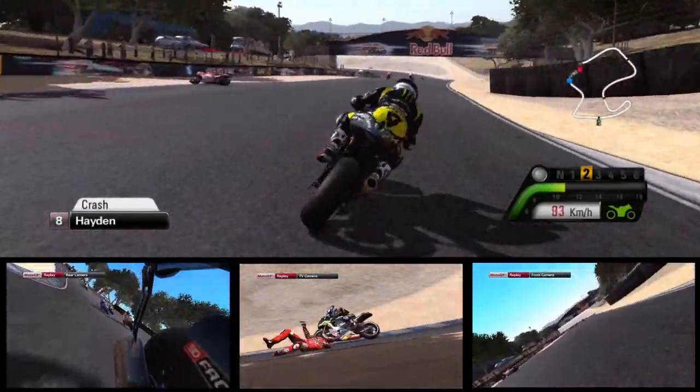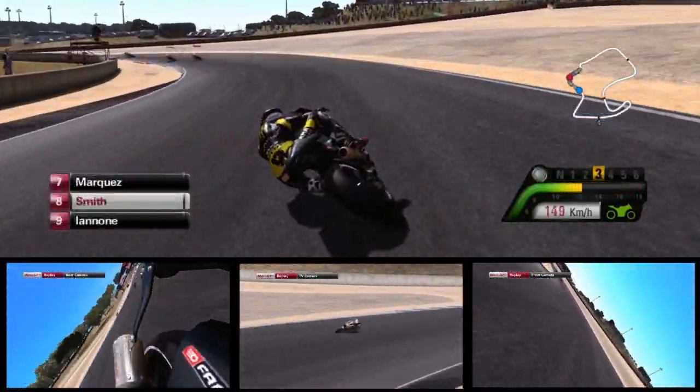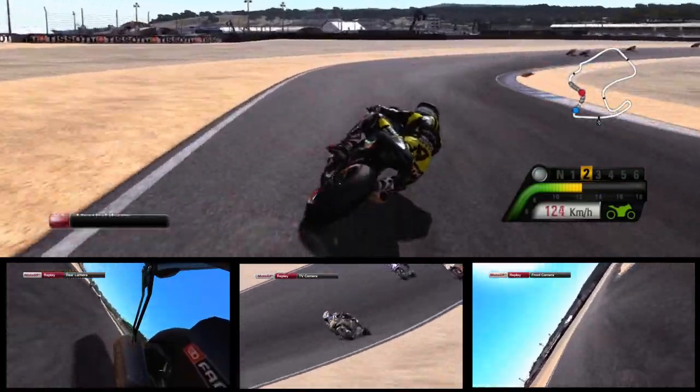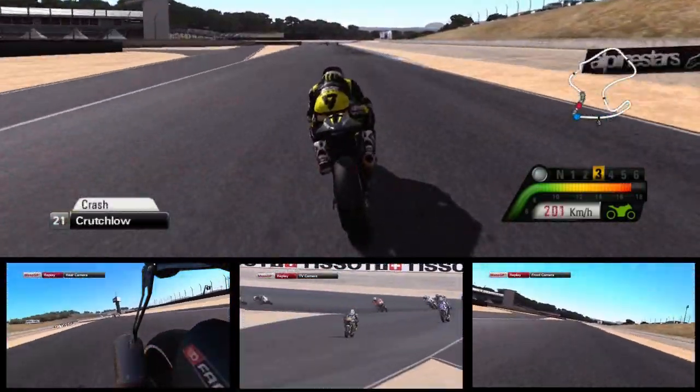There's an accident ahead. Was that Nicky Hayden? Well, that's pretty much on cue for him, isn't it? He had that horrible accident, was it last year, when he went straight into a barrier and flew over? Oh, it's horrible at the time. Glad to see he was okay. Nobody likes to see that.